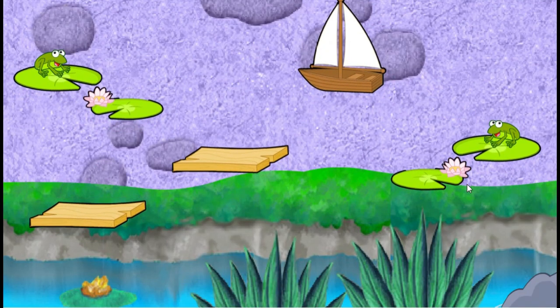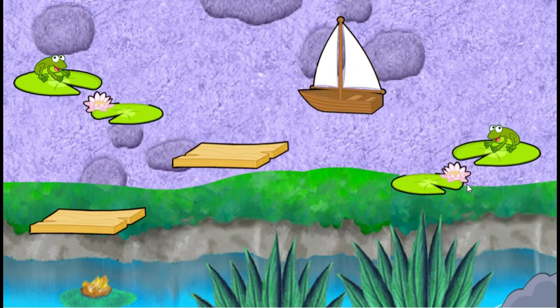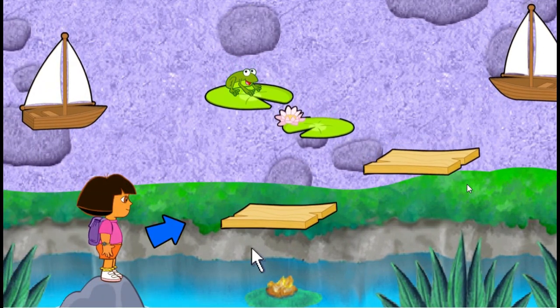This isn't going to be easy. Everything that's under a magic spell is floating. Yes, but you can jump on anything that floats. Click on the blue arrows to find your way.